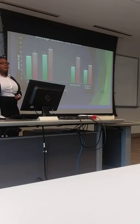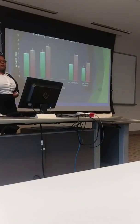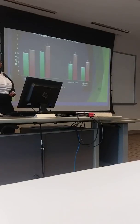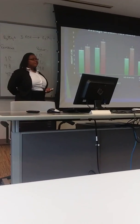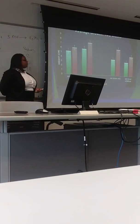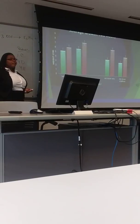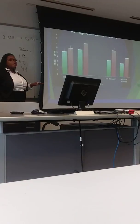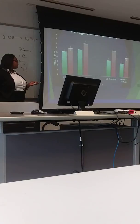Explain, go bar by bar from left to right. Tell us what the first green bar is. The first green bar is week one, lettuce only. Lettuce sprouts, or just lettuce leaves? The lettuce sprouts, they all started growing at the same time. So it's the lettuce sprout.